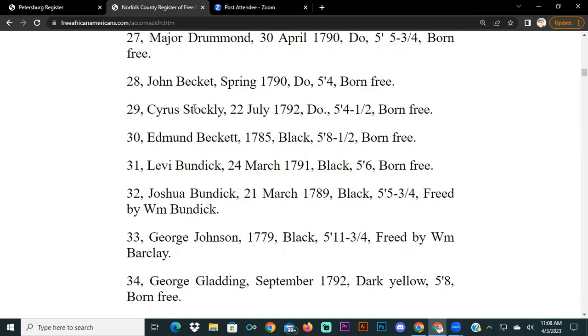We got Cyrus Stockley. Born July 22nd, 1792. Ditto, 5'4.5", born free. So keep paying attention to these people who are born free. Edmund Beckett, born 1785, black, 5'8.5", born free. So I told you about the Beckett and some of these other people that I have seen their names popping up as being descendants of Indians.